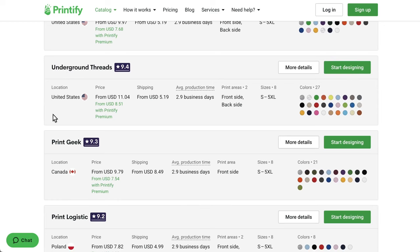Right here, we can see the location. Of course, we can see the price and the shipping price, the average production time, where they print. Some print providers print on both the front and the backside. Some might print on the sleeves as well. So take a look at print areas. And then of course, you can see all the sizes they offer and the colors.